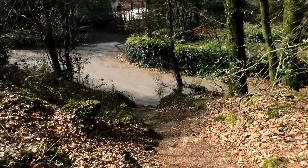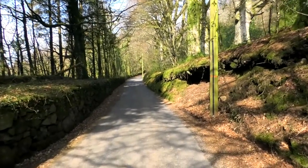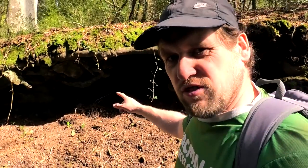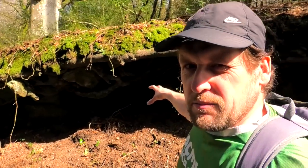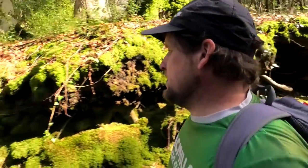Here we go now, out on the road. This way. It's a beautiful bird song. This is where they filmed Lord of the Rings when the hobbits hide beneath the road. It's exactly there. True fact, I made up myself.